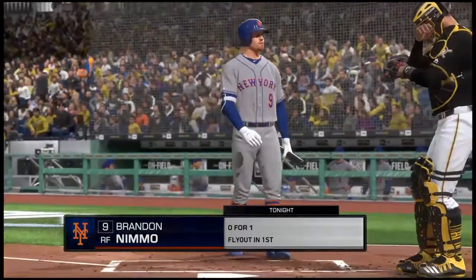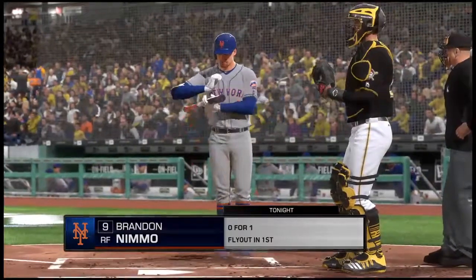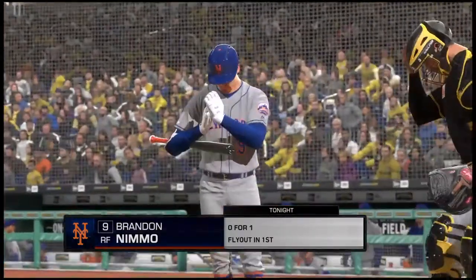Stepping in and ready for another shot, Brandon Nimmo, as we are all set to begin the 3rd inning in this one. Brandon Nimmo.